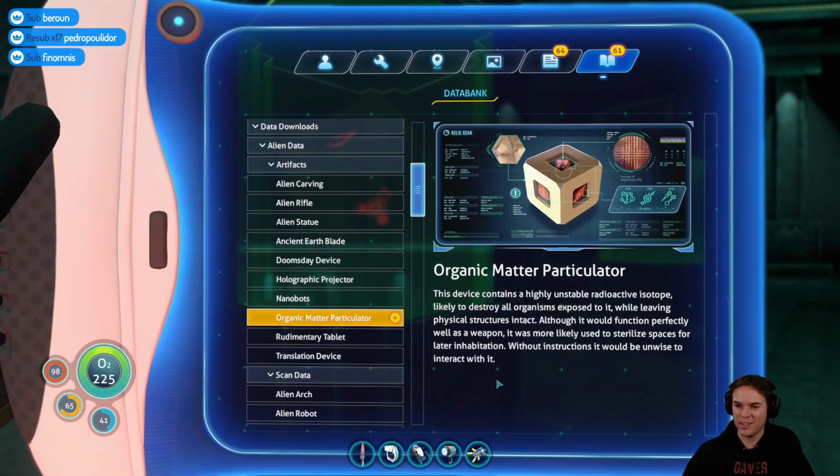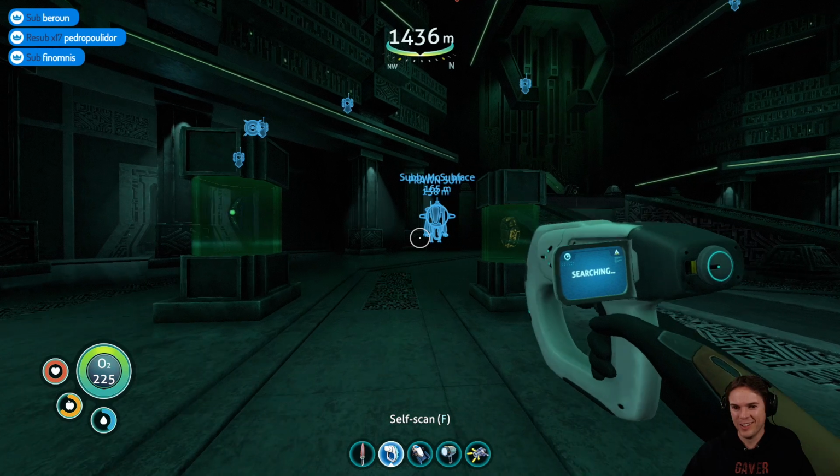Organic matter particulator. This device contains highly unstable radioactive isotope, likely to destroy all organisms exposed to it while leaving physical structures intact. Although it would function perfectly well as a weapon, it was more likely used to sterilize spaces for later inhabitation. Without instructions, it would be unwise to interact with it.